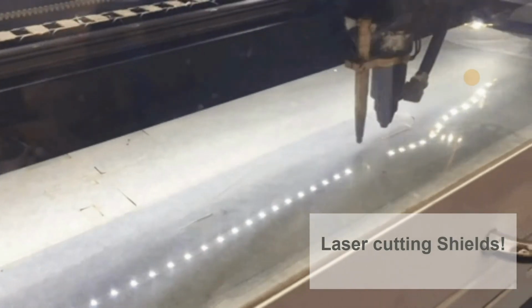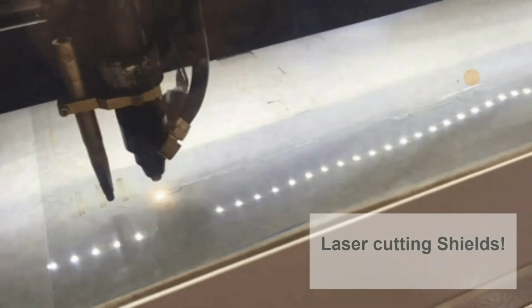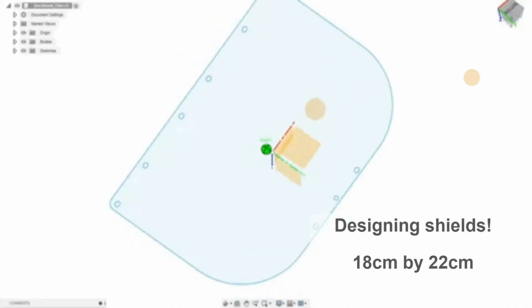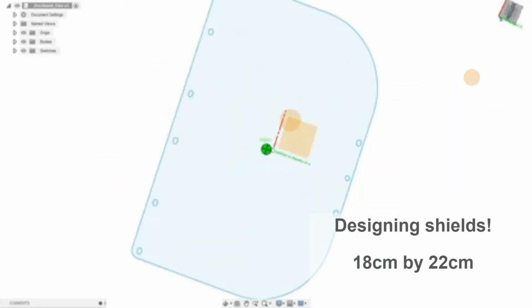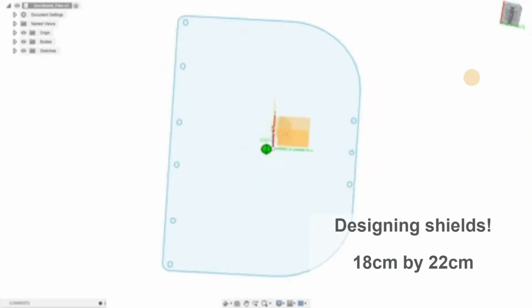So here you can see it's actually being laser cut in the laser cutter, and the sizing of the laser cutter only allows for these specific sheets. So this 20 by 30-inch sheeting size. For the shields themselves, at least for the kids versions, they're 18 centimeters by 22 centimeters. Like if you fit them inside of a box, that would be the approximate size, right?